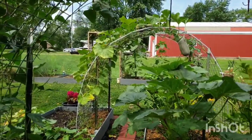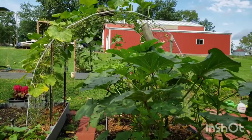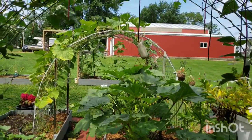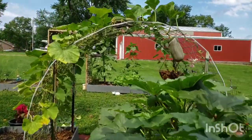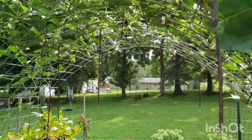I normally pick them a little bit young. I like them more tender to eat because I like to eat them raw. But I'm going to be canning some of them, so I'm going to let them get longer, a little more to their full maturity, and then start picking them so they're going to get longer and fill up more.